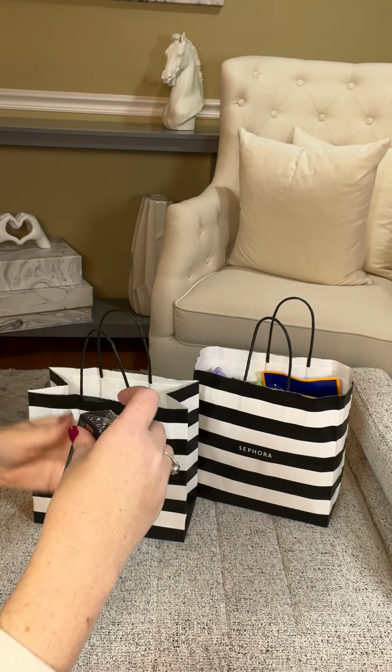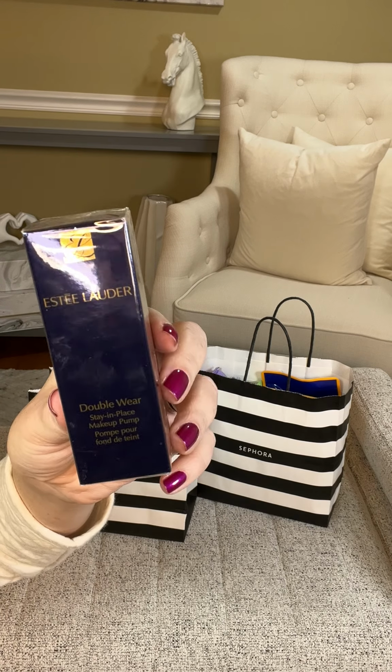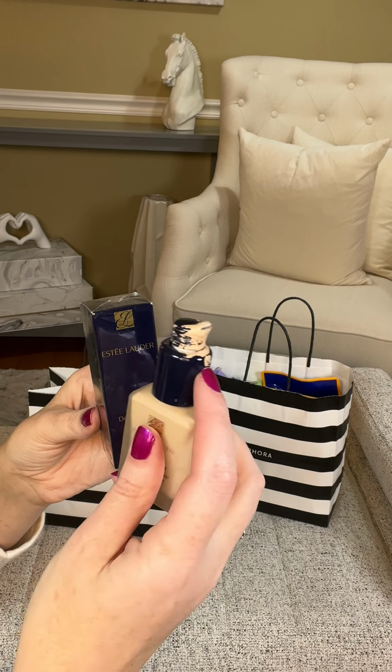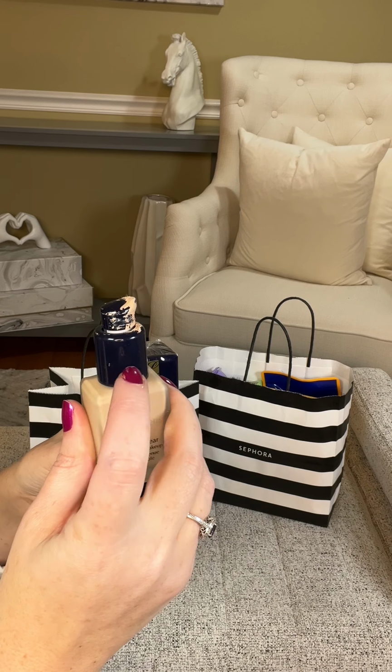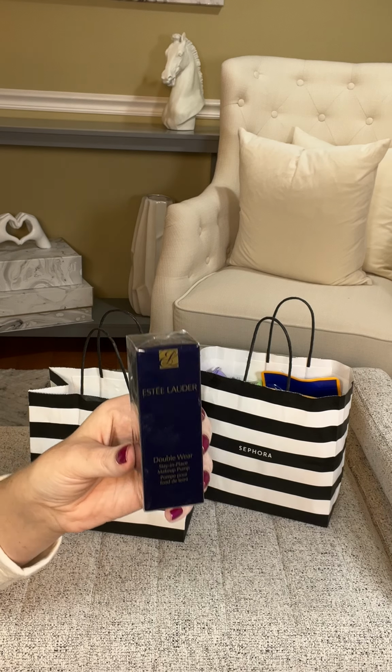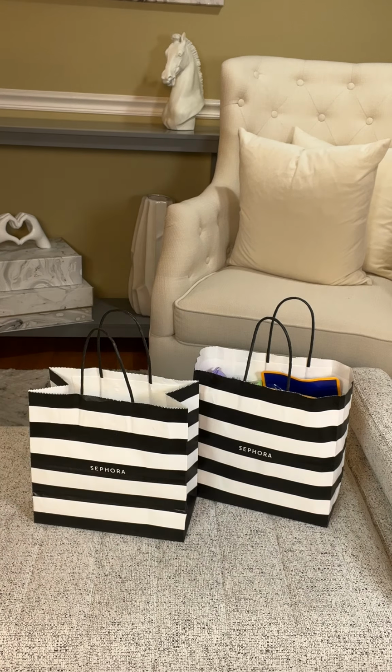So with that, I also picked up a Double Wear pump just because over time, this gets kind of gunky and plugged and kind of nasty. So I try to use this as much as I can, but then after a while, I just need to replace it. And so I picked one of those up as well.